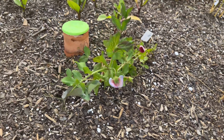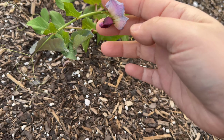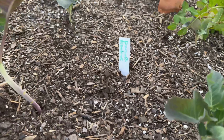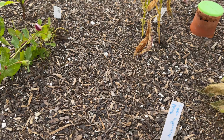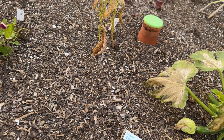Look at these peas. I didn't know that peas grow like this. Such beautiful flowers. I didn't realize it. The video is not doing real justice, but they're so beautiful. And there are broccoli, more broccolis. They're growing. This sugar snap died, so I'm gonna take this out.